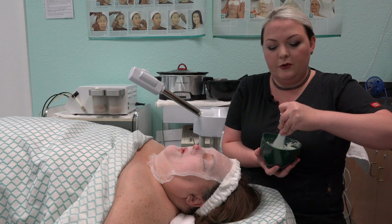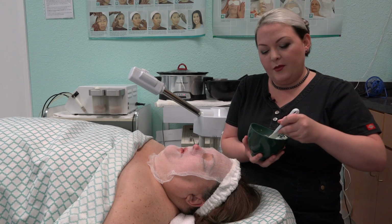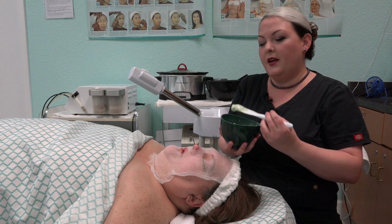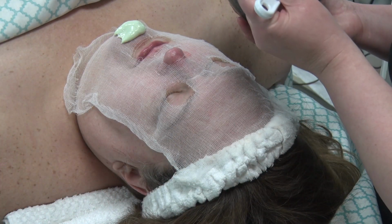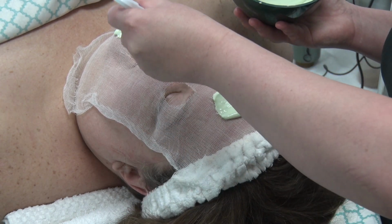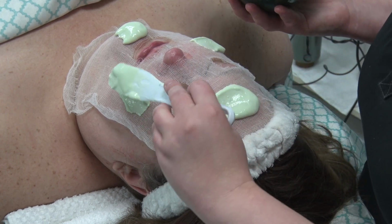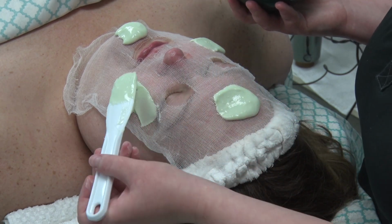And then I do what's called securing your corners. I'm going to place a little bit, this is going to feel cool, on the chin, on the forehead, on the cheeks, and I'll spread some of this out. This helps keep the gauze masks from moving.